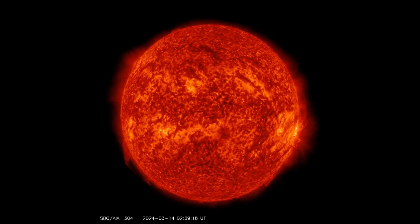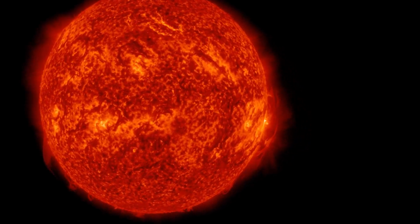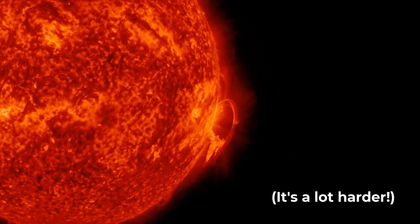I mean, it makes sense. You can only predict the weather on Earth a little more than a week ahead of time. Why should space weather be any different?